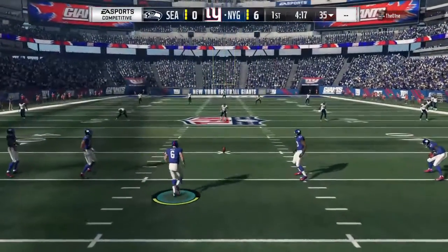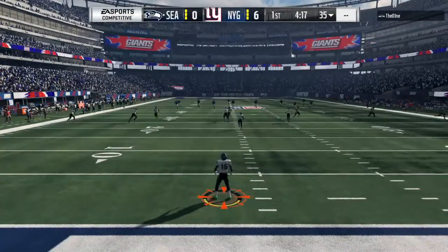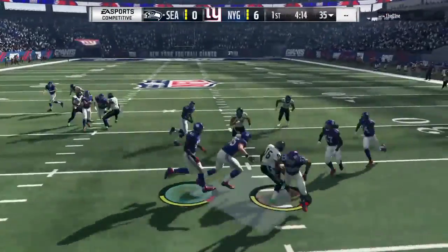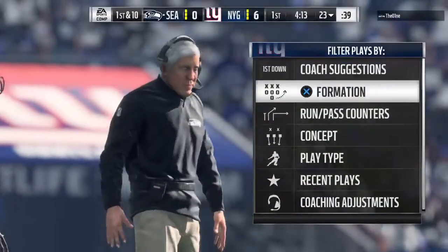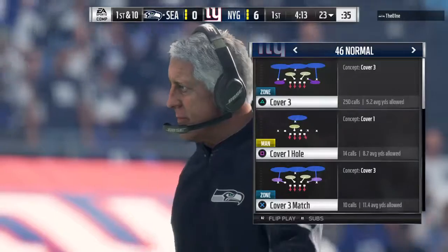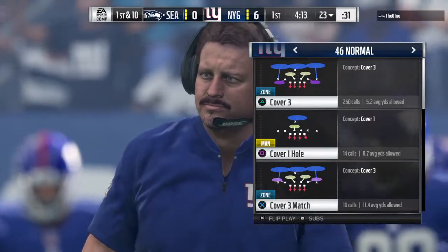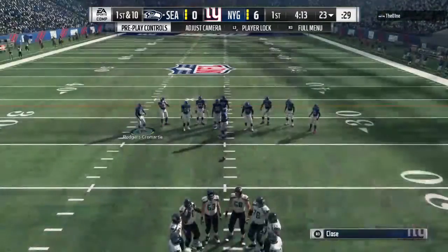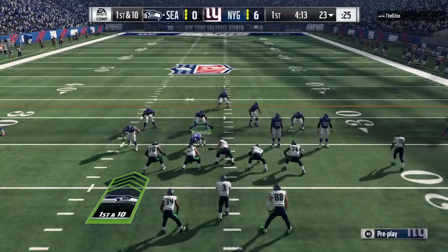Now it's Nugent out to kick it away. Tyler Lockett now on the return. And he'll make it across the 20 as his guys will set up shop at the 23-yard line. And some changes here as the D-line separates some.